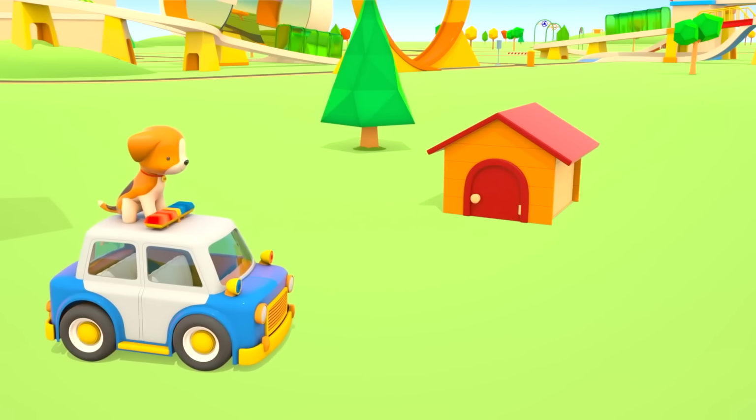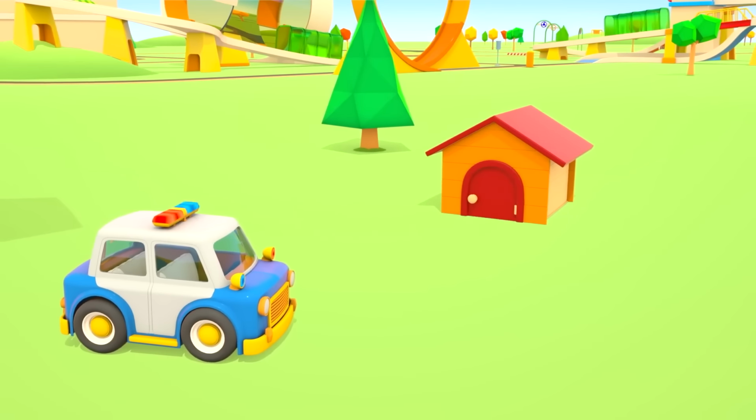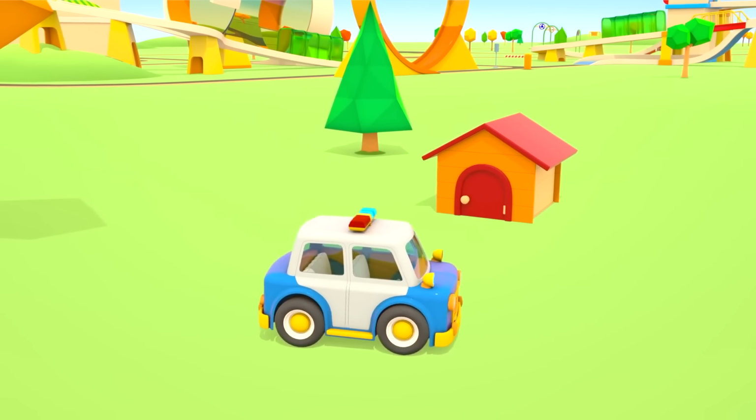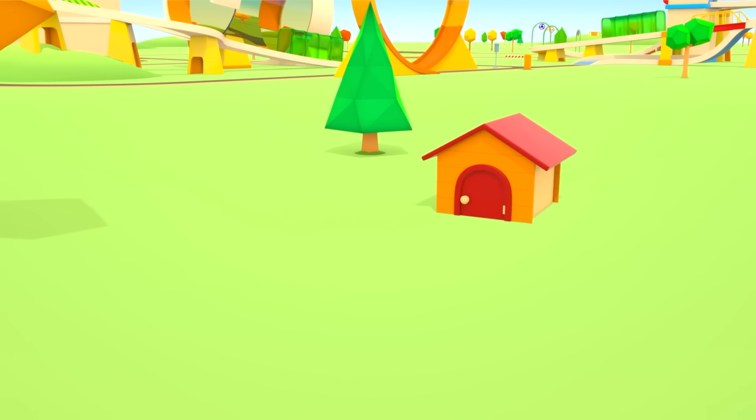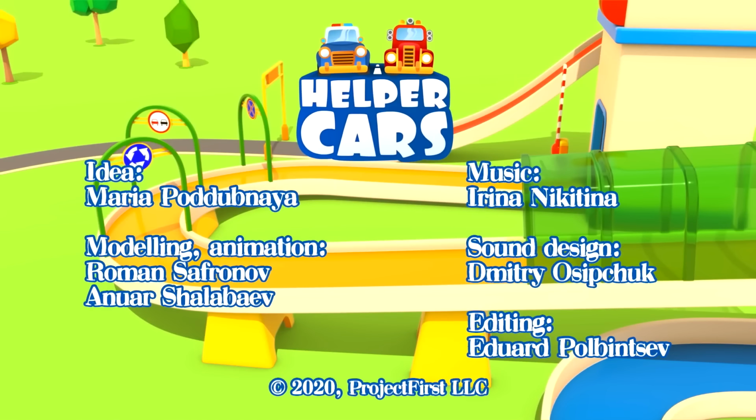And here's the puppy's kennel. Hooray! The police car helped the puppy find his home. Thank you, helper cars. Helper cars.